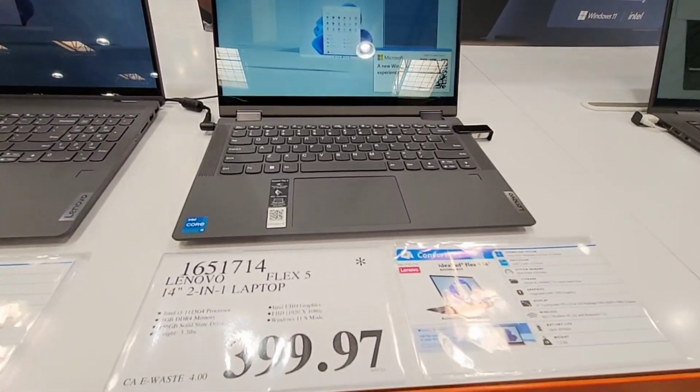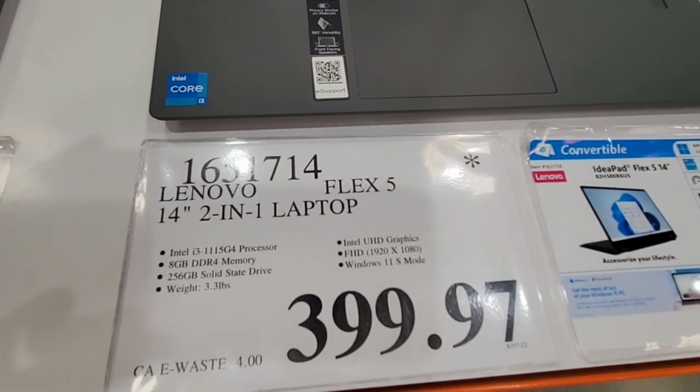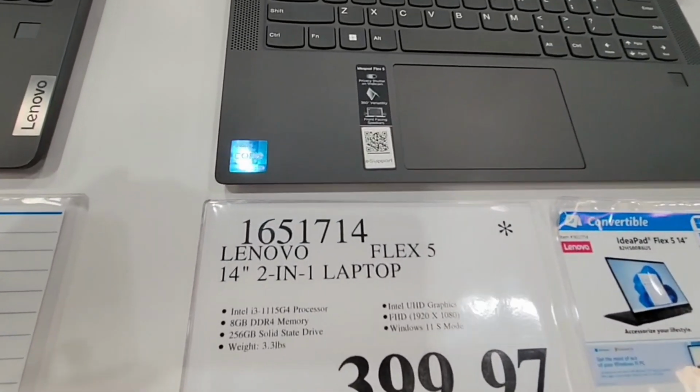Hope your day's going well so far, because we are back at Costco. We're shopping the clearance. Ooh, I love doing this. Let's find some great deals. Costco already has great deals. Let's see if we can even do better.